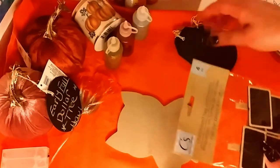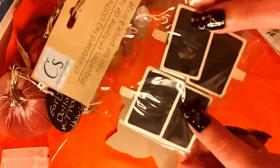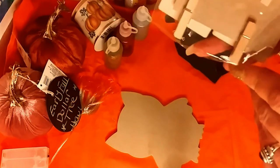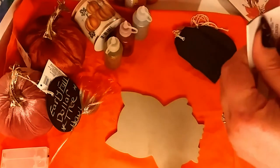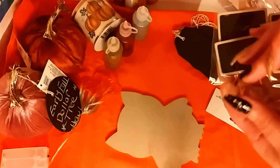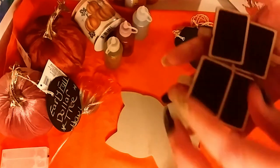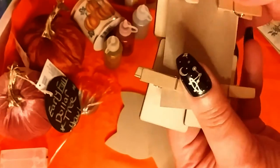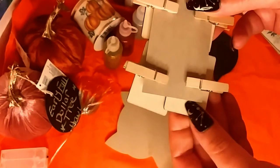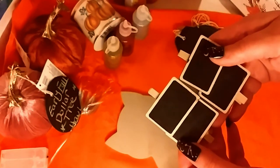All right, and then these are little clothespin tags, and they're mini chalkboards, so I thought they were adorable, and you get 4 for $1. So again, I thought maybe these would be good for price tags, something a little different, and you could just write right on them, and I thought they were really, really cute. I may get more, depending on how many paintings I bring with me to sell.